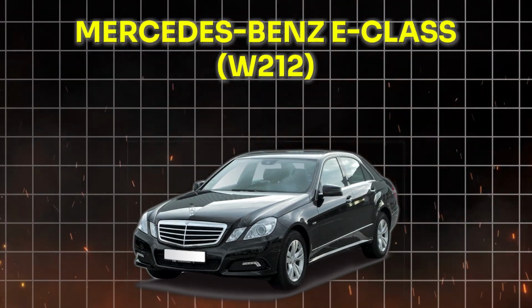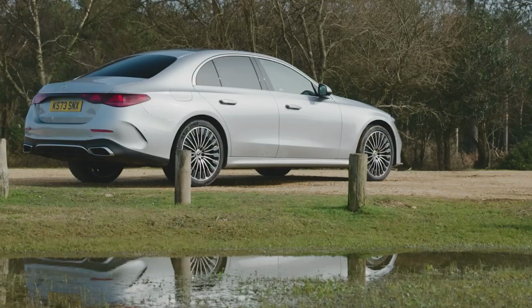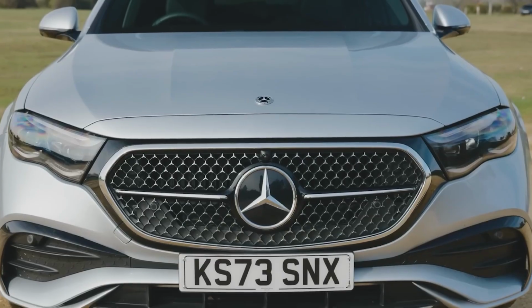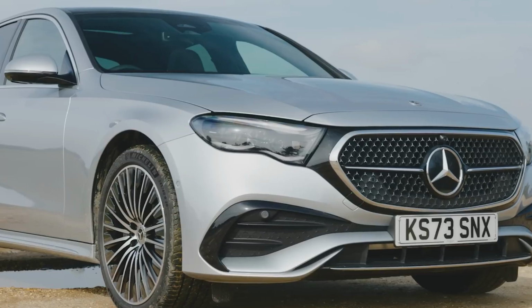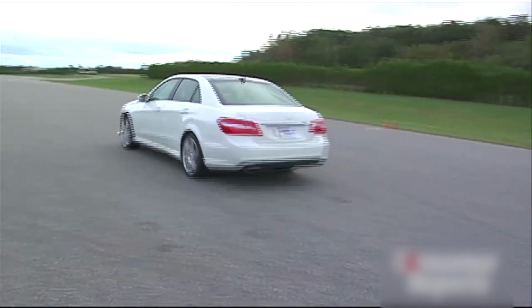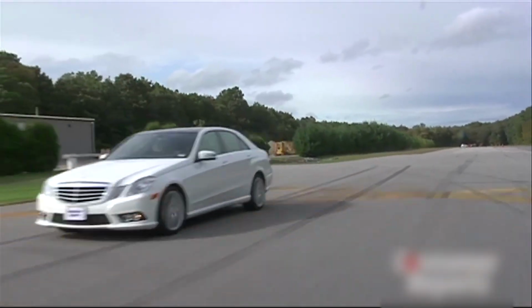Moving on to the Mercedes-Benz E-Class. Let's be honest, when you hear used Mercedes, you probably think expensive repairs and electrical nightmares. But the W212 generation E-Class? It's one of the few exceptions. This is a rare case where German engineering actually lives up to the hype.